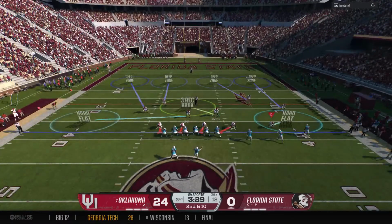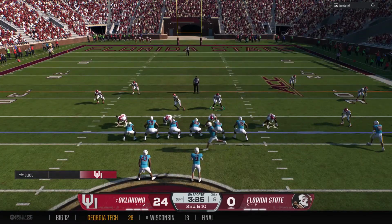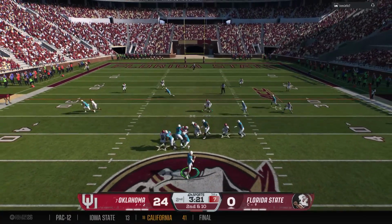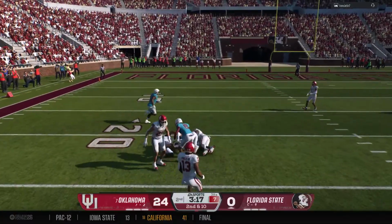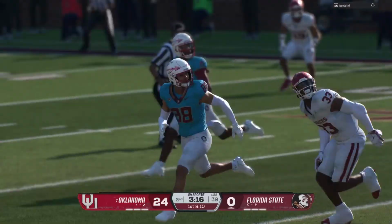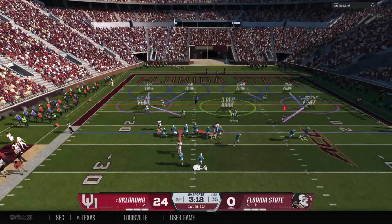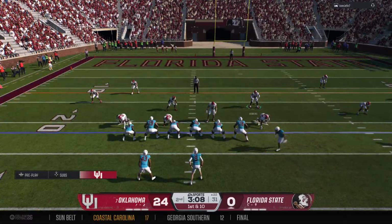The offense changing the play. Scanning the field, it's Berry. He's got an open man. Brought down just outside the red zone. He moves the chains instead of 22. Finally, this offense starting to shake the cobwebs and get things moving.